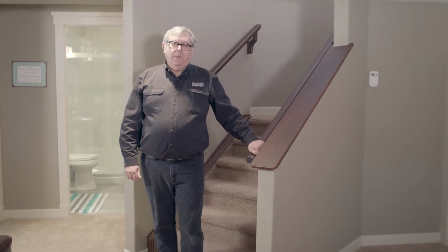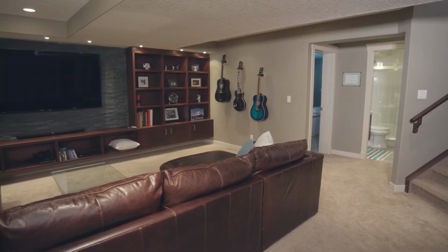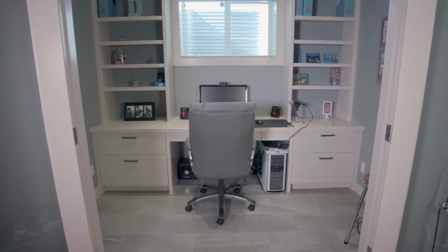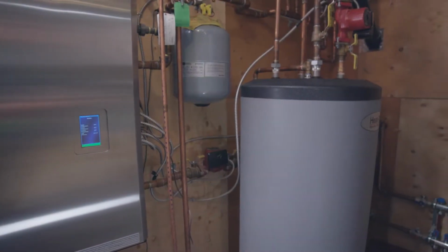Today we're going to talk about developed and undeveloped basements. The first thing I do when I enter a basement is I use my nose and I smell for mold or a musty smell. That would indicate to me a water leakage problem. This basement has no smell, so the next thing I would do is look for the furnace room. This is the furnace room in this home, and it's the heart of the home.